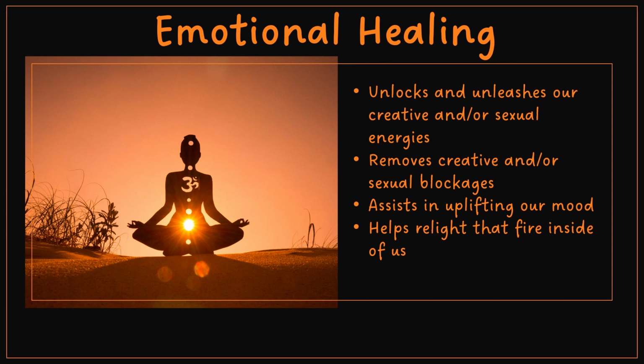Now, continuing on with emotional healing, because as I said, this crystal is really great, it also unlocks and unleashes our creative and or our sexual energies. And that ties into our second chakra, the sacral chakra. So if you or a client are having issues like artists, when artists get what do they call it? Creative block. Pull out that piece of orange calcite, carry it with you, set that intention, and you'll find that creative block will go away.